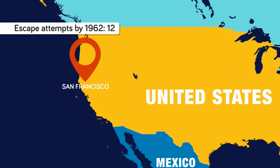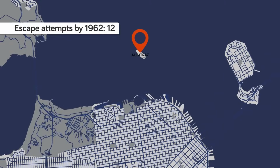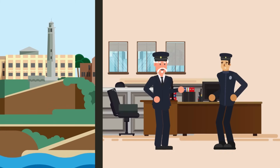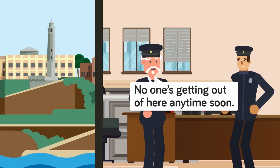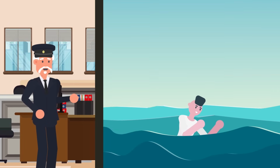By 1962, there had been 12 escape attempts at America's most notorious prison, Alcatraz Federal Penitentiary, and all of them had failed. The authorities believed they had finally created a lockup that no man could escape from. After all, the prison sat on an island just off the city of San Francisco, and even if a person breached the walls, they'd still have to swim through choppy waters to get to land.